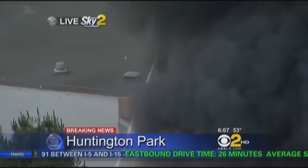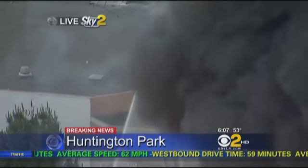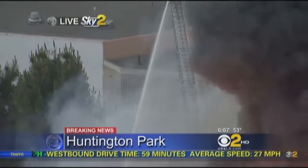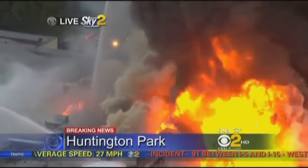We have a highly toxic environment out there, and again, a day where you're probably going to want to stay indoors if you don't have to be out this morning, probably smelling the smoke. Nothing good out there to breathe in. And again, look at that, right up there. He's at the top, that firefighter right at the top of that hook and ladder, and you can see him trying to just cool those flames down.